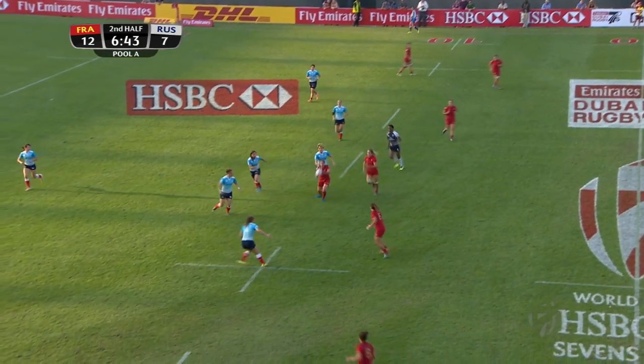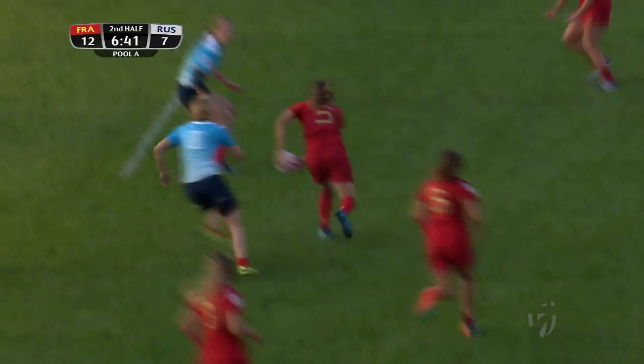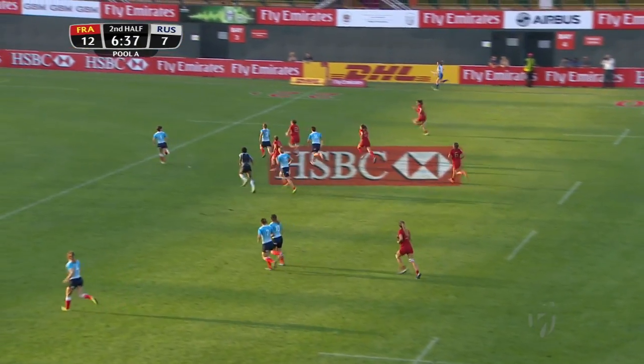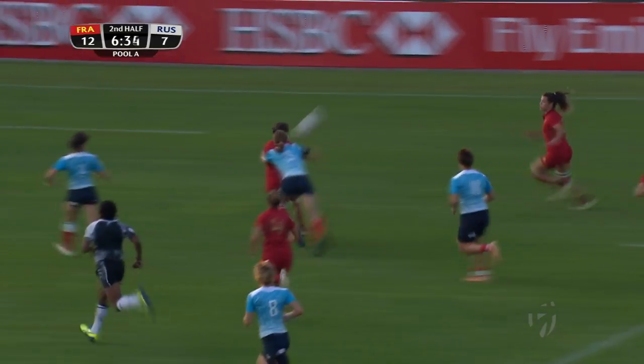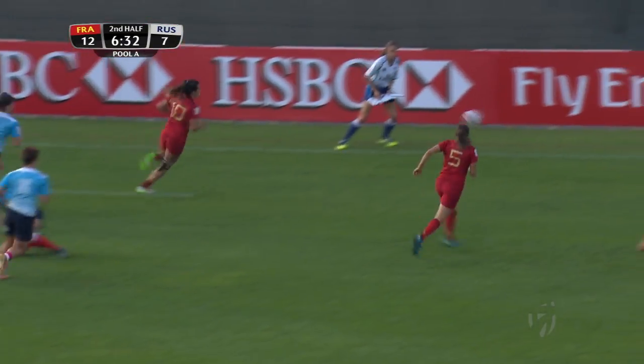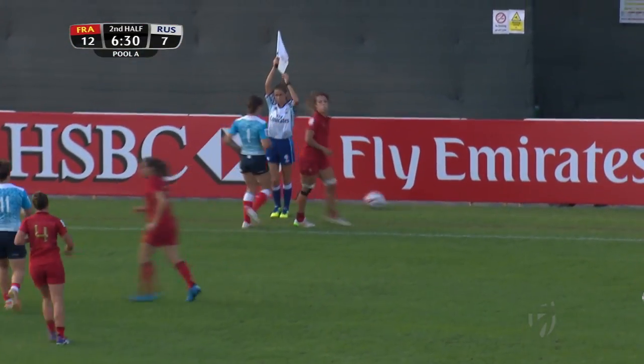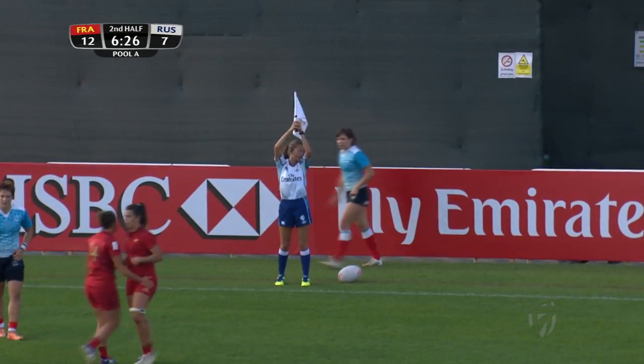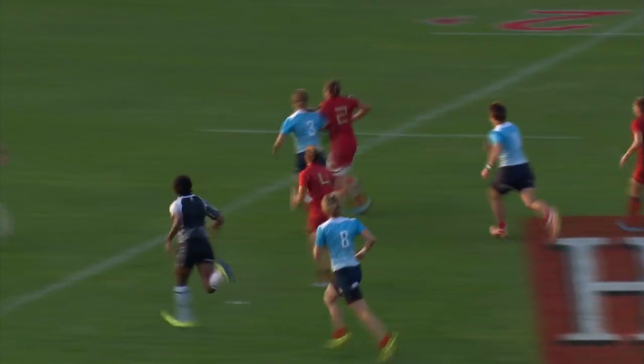Mayan looks to spread across the pitch. Ledov. No real room to move there, but there might be some here for France on the outside. Lovely little pop pass. Amil looks for support on the outside. She couldn't get the pass to hand, and you can see Goulion was screaming for that ball, but Audrey Amil, well, at the clinical stage, the pass didn't go.